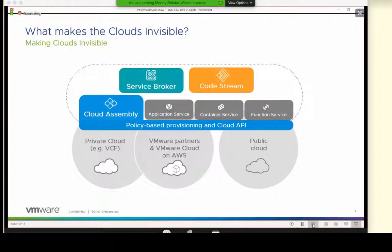Our cloud automation services are multi-cloud by default. We put the abstraction layer across the clouds and expose the APIs. These APIs can be consumed through the blueprints that are provided through Cloud Assembly or through other application frameworks such as Cloud Foundry, PKS, functions as a service, etc. On top of this, there can be a catalog for self-service experience, business policies, including approvals and entitlements, and a release continuous delivery pipeline through CodeStream.